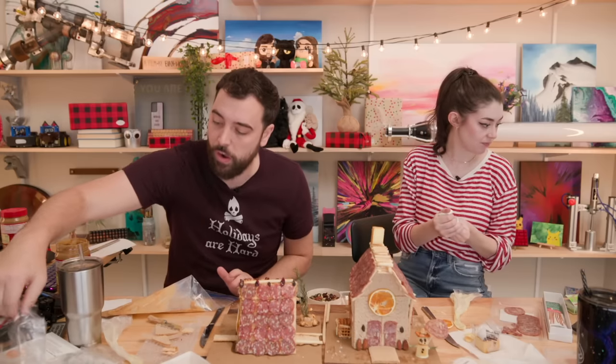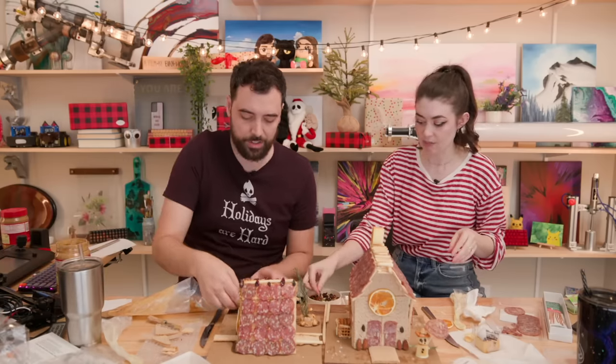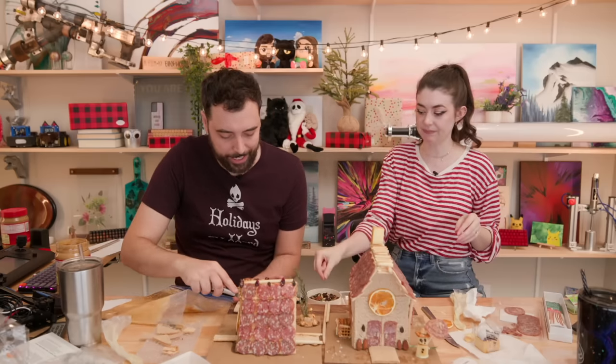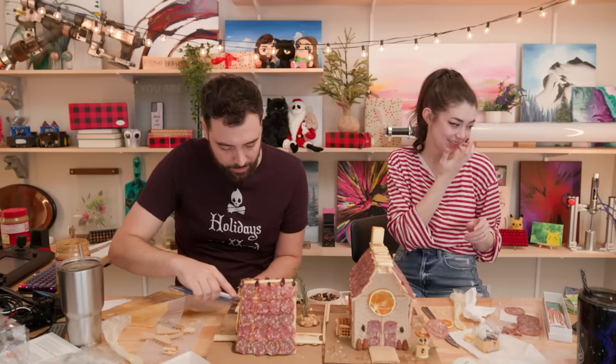Now, I could build a fence around mine. Oh yeah, fences. Rosemary wreath around the door. We're out of rosemary, but I could try to make a little wreath out of these guys. I'm going to start making a fence. Okay, Evan's going to make a fence.